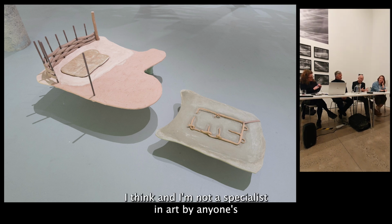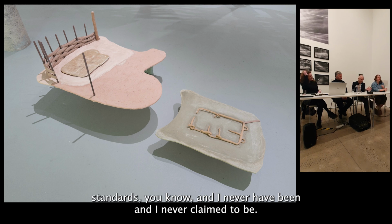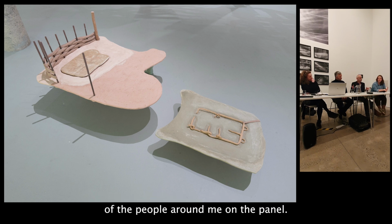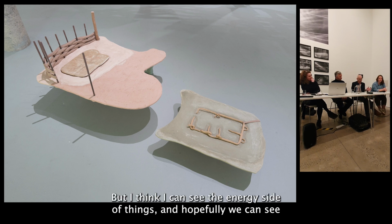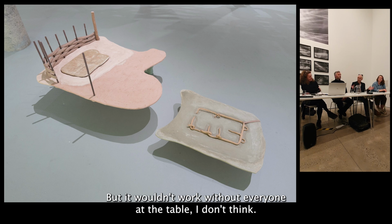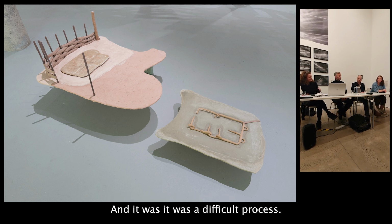But I'm not a specialist in art by anyone's standards, and I never have been, and I never claim to be. That's why I have to take the guidance of the people around me on the panel. But I think I can see the energy side of things, and I hopefully can see if someone may be able to get the message out of what we're trying to do. But it wouldn't work without everyone at the table, I don't think.